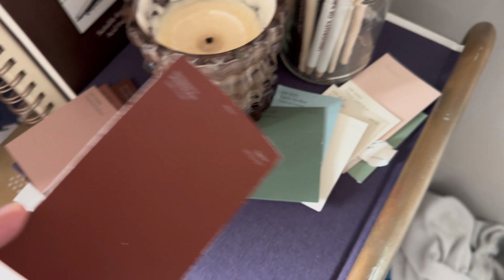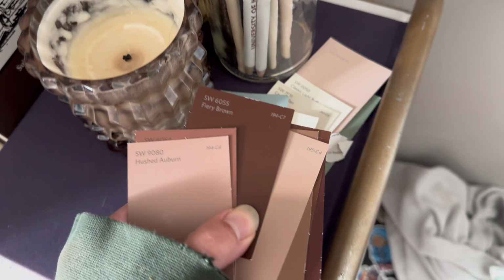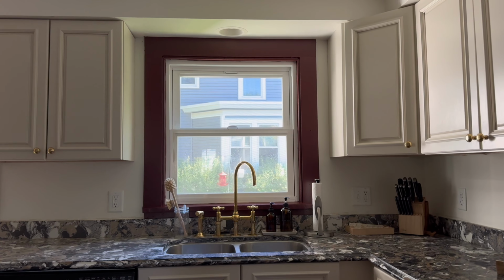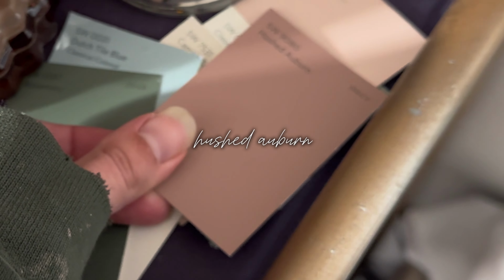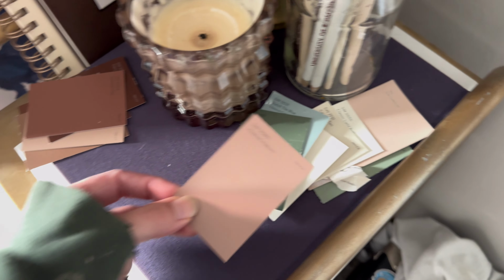It worked really well at first when we didn't really have any other colors, but now I'm leaning towards more of these colors. So this is Sommelier. This was the one I was originally planning to paint, but after I really didn't like it in the kitchen, I want to eliminate this one. So let's just put that back. I was thinking something like this. It is darker than the pink that we have. It's still a neutral color. I think this is a really good option.